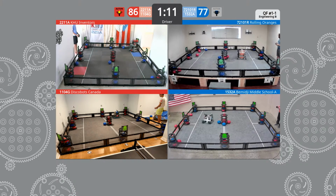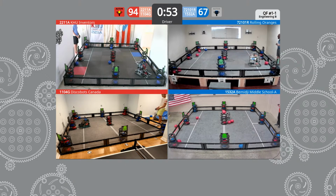Their alliance partners, Bemidji Middle School 1532A, working the cleanup game. They are picking up those balls around the center goal E, looking to place them inside, driving all the way up and over, taking it to goal A in that back corner, depositing a third blue ball and flipping ownership of goal A.